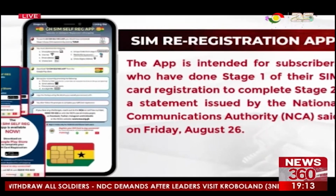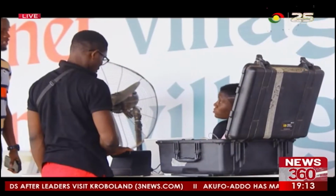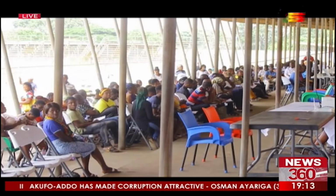It is early yet to get a full overview of how the self-service app for the ongoing SIM registration works, but creating publicity around its deployment by the Ministry of Communications and the National Communications Authority will aid mobile telephony customers to be aware of its existence.